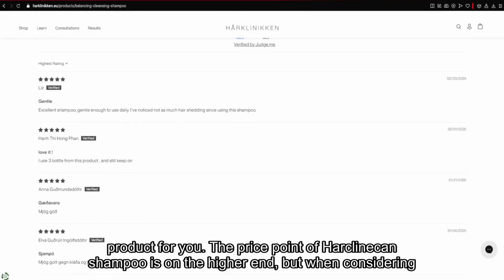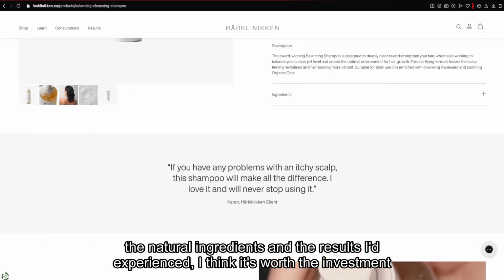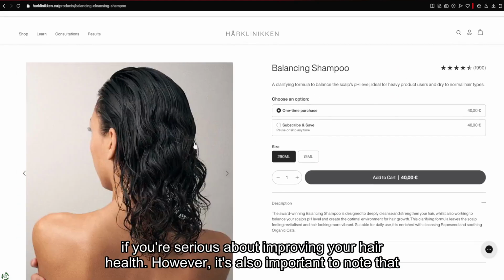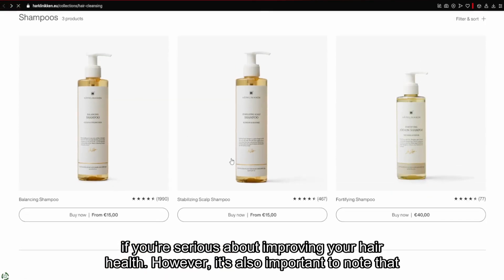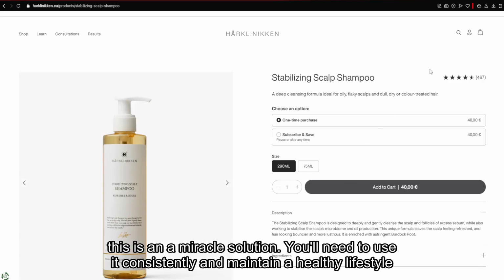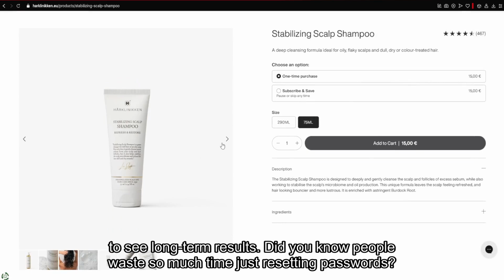The price point of Hårklinikken Shampoo is on the higher end, but when considering the natural ingredients and the results I'd experienced, I think it's worth the investment if you're serious about improving your hair health. However, it's also important to note that this isn't a miracle solution. You'll need to use it consistently and maintain a healthy lifestyle to see long-term results.